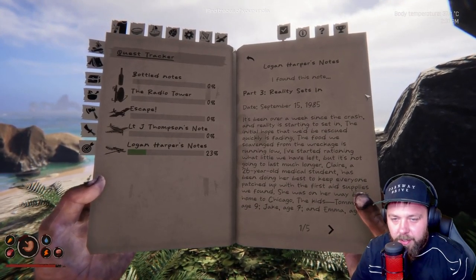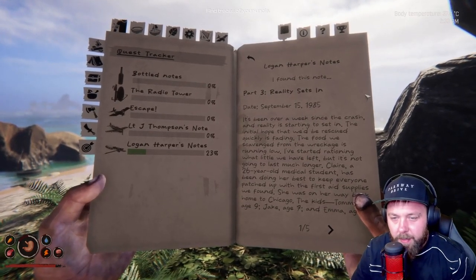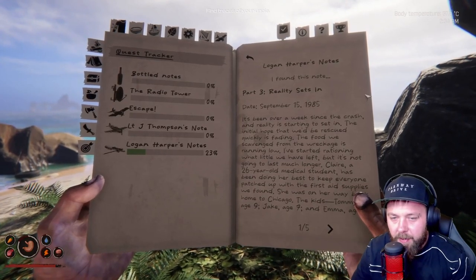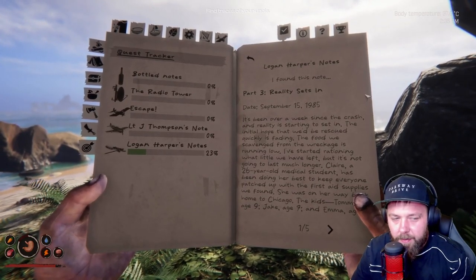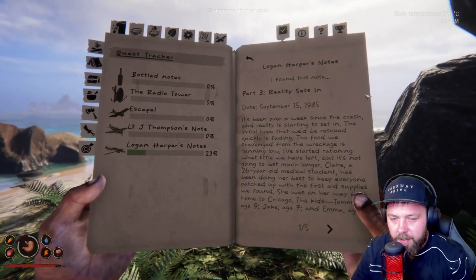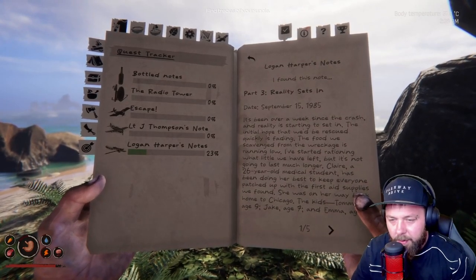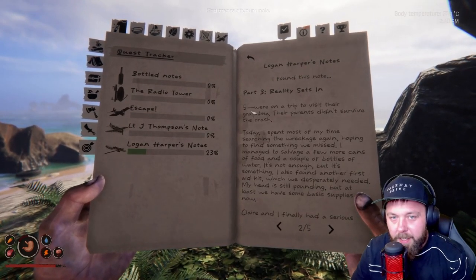I've started rationing what little we have left, but it's not going to last much longer. Claire, a 26-year-old medical student, has been doing her best to keep everyone patched up with the first aid supplies we found. She was on her way back home to Chicago. The kids, Tommy age 9, Jake age 7, and Emma age, I'm not sure how old she is because the thumb's covering that again, about age 5.